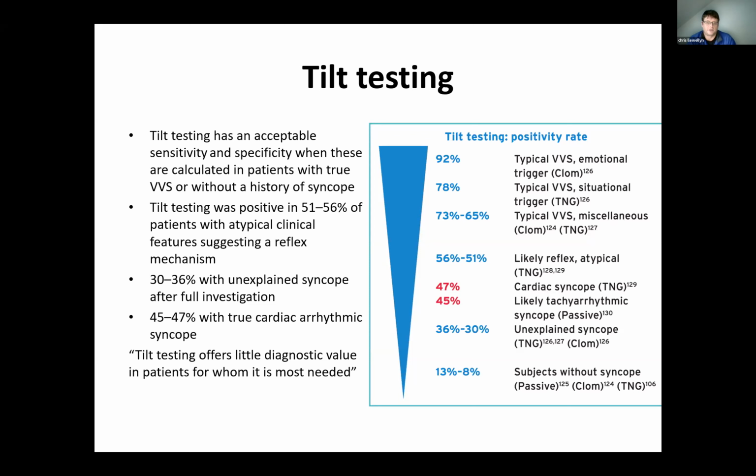The very important thing that we've learned from this is that taking a very good history is extremely important, because what you want to be sure is that you're reproducing exactly the same symptoms that the patient has had before, and it's not a false positive for some very different symptoms, a very different feeling for the patient.